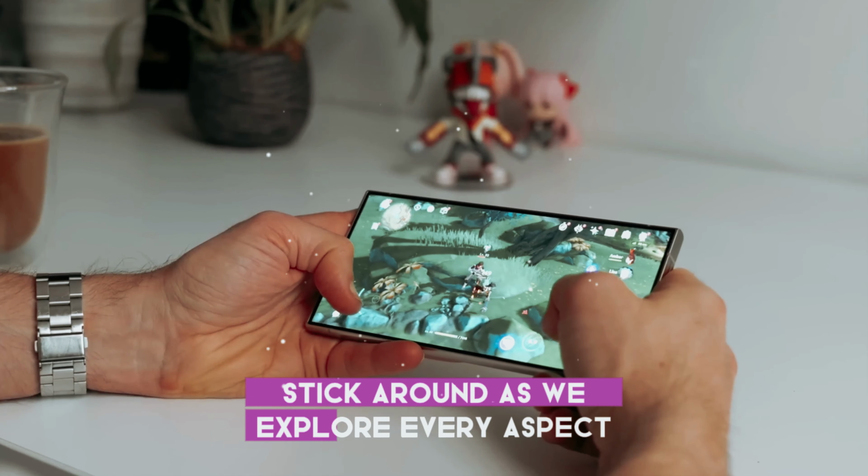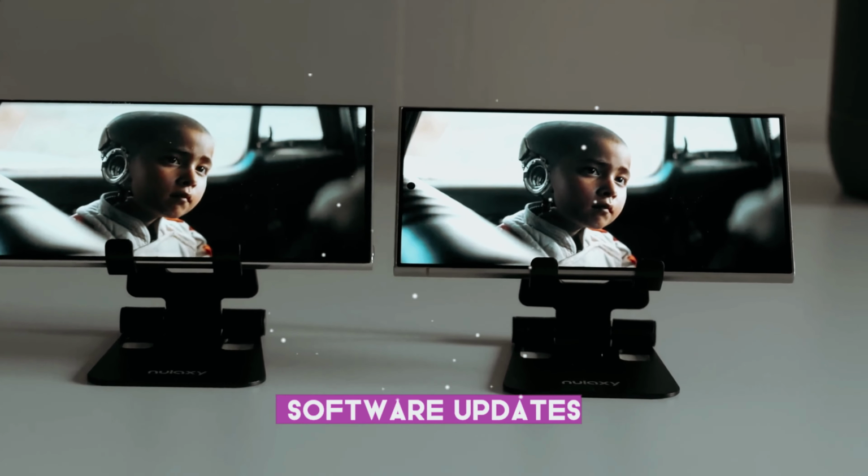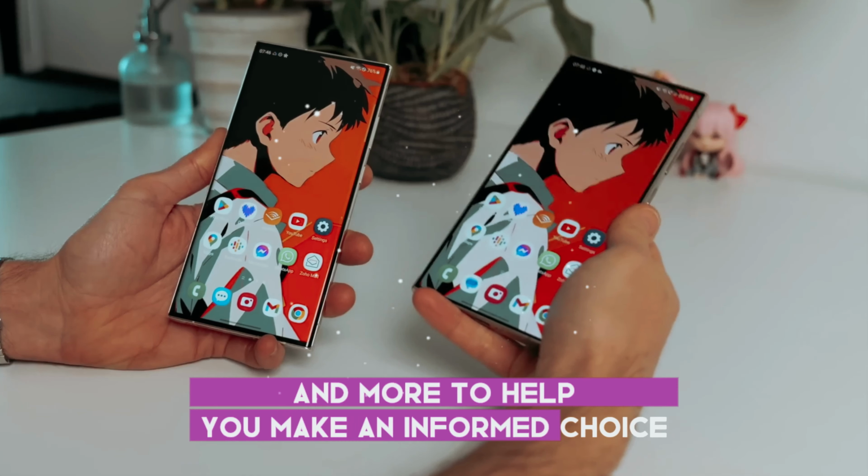Stick around as we explore every aspect, from design and build to camera performance, software updates, and more, to help you make an informed choice.